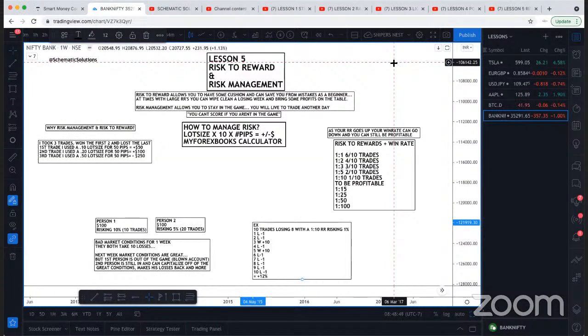Today we're going to be going over lesson 5, which is risk to reward and risk management. Ultimately, these are two of our biggest edges. If you've read Trading in the Zone by Mark Douglas, he talks about an edge, meaning something that allows for you to be profitable, something that helps you a little bit more. And these are big edges for us.